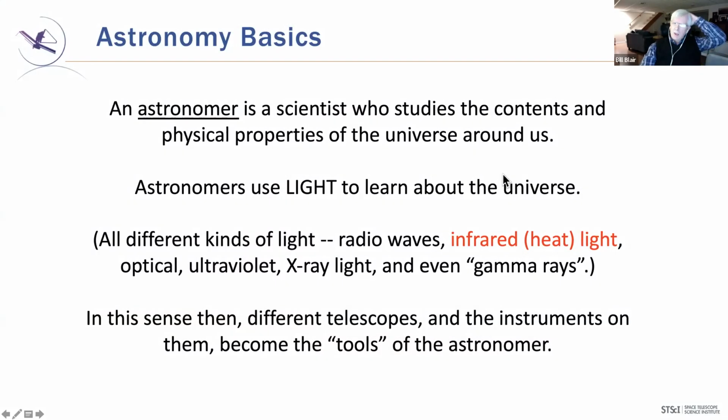There we go. So I just wanted to highlight the fact that astronomy is probably different than just about every other science that you can think of, because it's hard for us to go out and sample a galaxy or a quasar and bring it into the lab and look at it. We can't do that. They're too far away. All we have to work with is light.